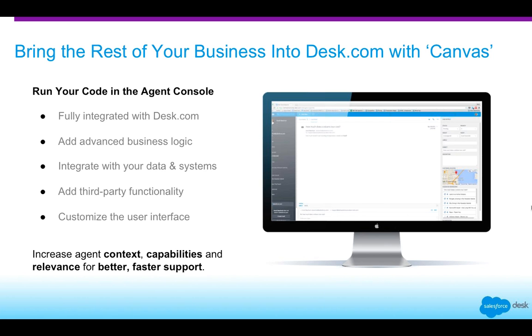And there may also be, and this is probably the most significant case, you have internal proprietary systems that have a bunch of information, and you want to bridge that information together with what you have in Desk to better support your customer base.